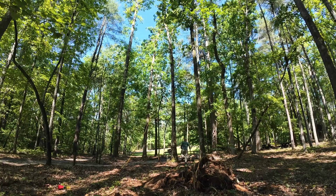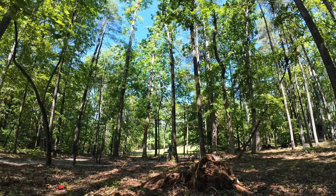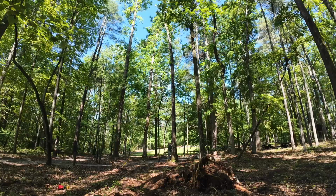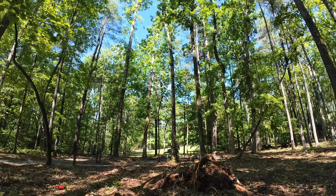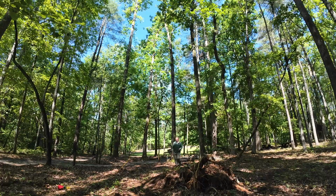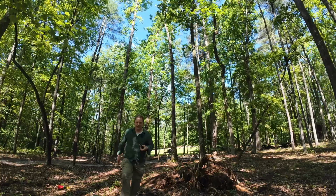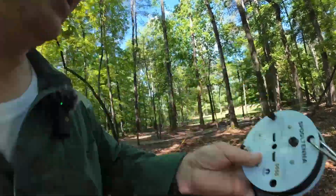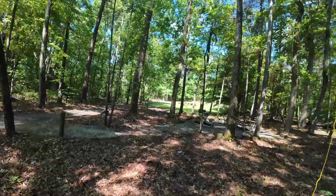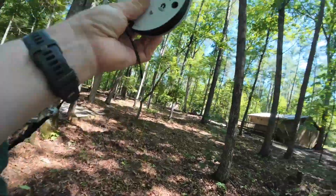Now let's grab the SpoolTenna. I'll take the little holder off of it here. And I'm going to string it out. Let me come over here and get the camera, because I'll show you how I string this out. Now, I didn't bring a pencil with me to put this through, but this actually holds a pencil in the middle to help you string it out. But this center part is what's going up in the tree up here.